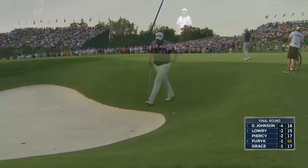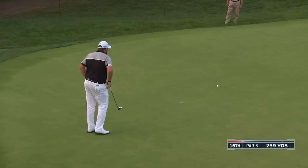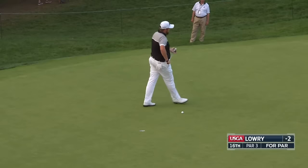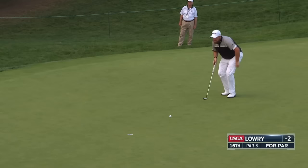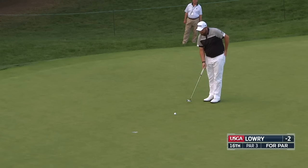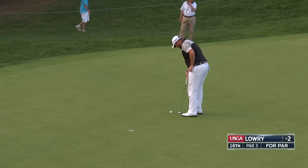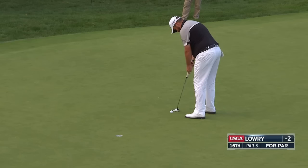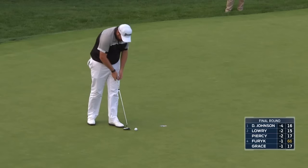We'll come back to 17. Let's go back to 16. Par putt for Shane Lowry, and he's missed on the last two holes, short putts. Yeah, we can say they're all important, but if he's going to have any chance at all here, he needs to make this one. There's one part of his game that isn't as strong as his driving, and that's his putting, and it's let him down the last three holes. It's been so good all week for Shane Lowry.